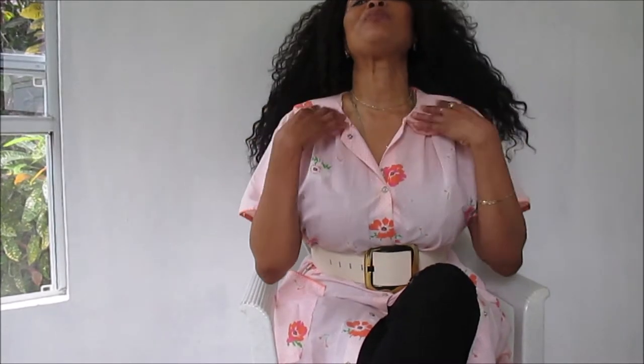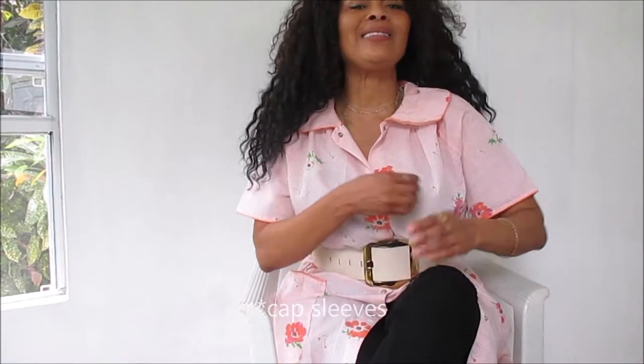So this gorgeous piece, guys, I love the color. I love the style. I love the little puff sleeves. And this is a common feature on almost all of the pieces that I'll be sharing with you today. I just absolutely love the little cap sleeve. I find it very flattering. And oftentimes, cap sleeves are not very flattering on me, but in this case, they are. So I'm really excited to be sharing them with you today.